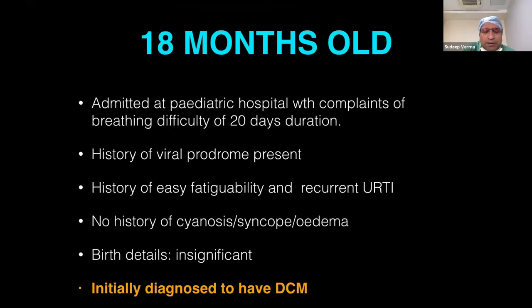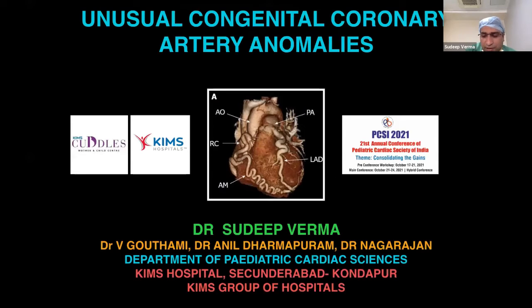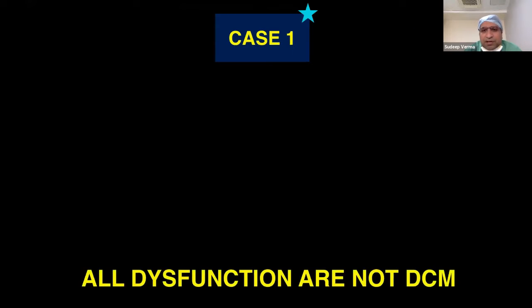Unusual coronary abnormalities detected on echo, and then the management after that. Good afternoon, everyone. All LV dysfunction is not DCM. As pediatric cardiologists, we are obliged, before diagnosing any DCM, to rule out any treatable cause.